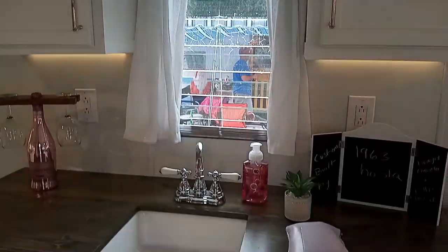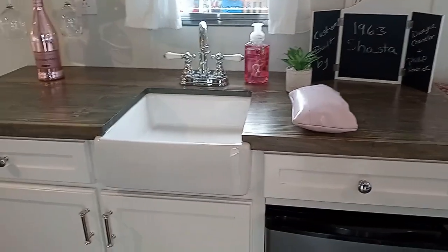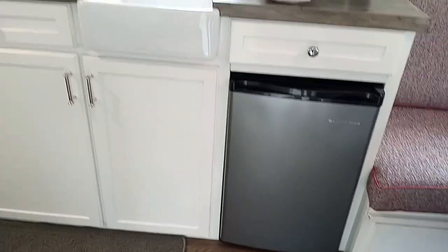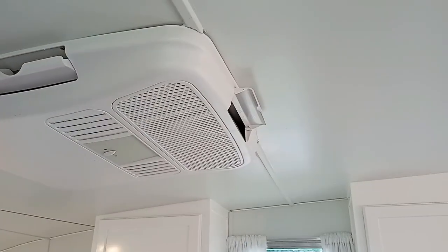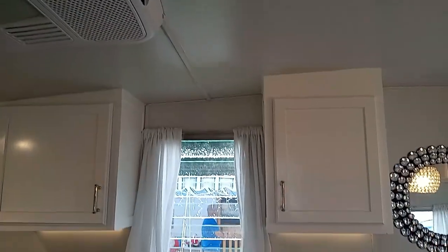And here's the kitchen, got the pink wine bottle. This is kind of a farmhouse kitchen. I think that's what he likes because that's what he did on the last one. I just like a little bit of a style to it. Yeah. Very nice. Oh, and you have a rooftop air. Yeah, roof air and heat. Oh, it has heat in it. Okay. Very nice.